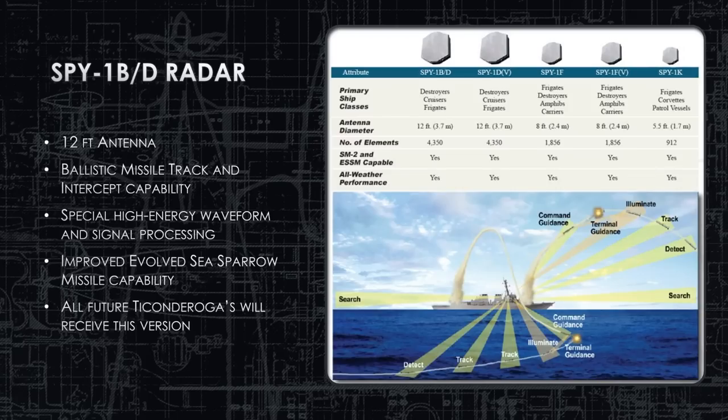They improved Evolved Sea Sparrow missile capability, and all future Ticonderogas will receive this version of the SPY-1B/D. And here in the graphic, you can see exactly how it works with sea-skimming weapons being detected, tracked, illuminated with the fire control radar. Remember I told you about the fire control radars that do that? They work in conjunction with the SPY-1, and they guide the SM-2s into the incoming sea-skimming missiles. And the same way it works with ballistic missiles, too.